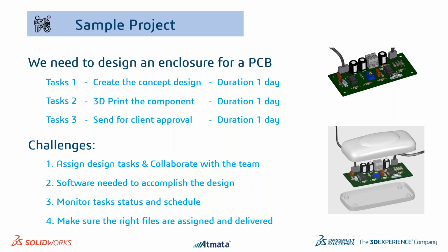So how we design that, how we assign the task to the assigned person, collaborate with the team, and create shapes, not with the traditional use of SolidWorks surfacing. I'm going to use X-Shape in this case. And then I'm going to monitor tasks and schedules to see if my project is completed on time, and I'll make sure the right files are assigned and delivered. So the delivery is also important.